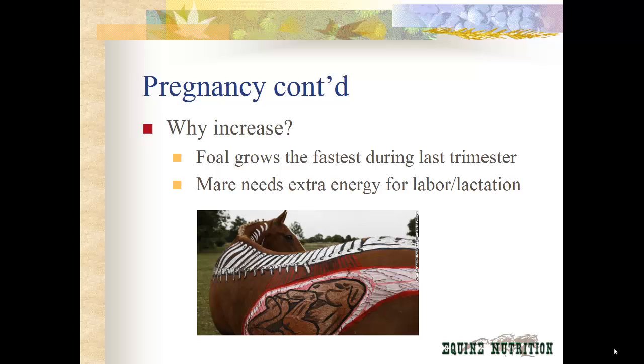So why do we need to increase her feed at the 7th month, or last trimester? Well, the foal grows the fastest during this time. And so the mare is going to have to not only maintain herself, but provide the extra energy for this growth spurt, the protein for the addition of muscle on the skeleton, as well as the vitamins and minerals for that skeleton and connective tissue growth. She's also going to need extra energy to labor through to the delivery, and then for lactation, as lactation takes on a monumental effort for making milk, but we'll get into that in a minute.